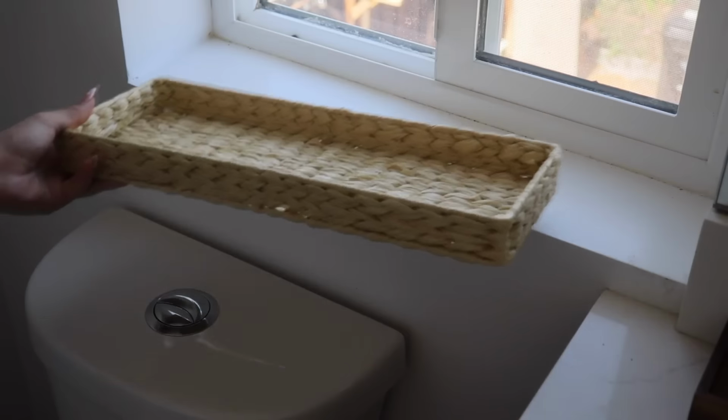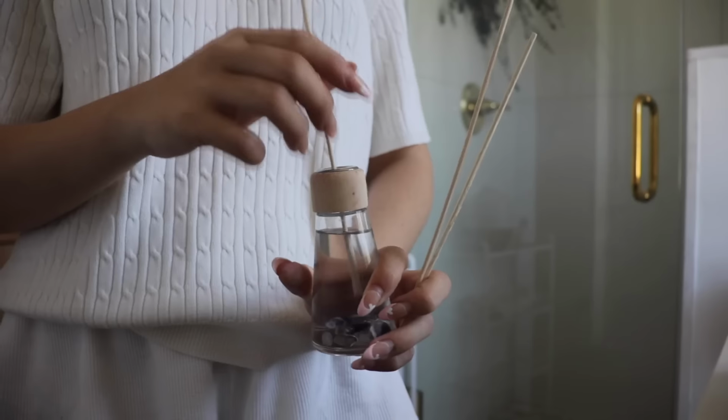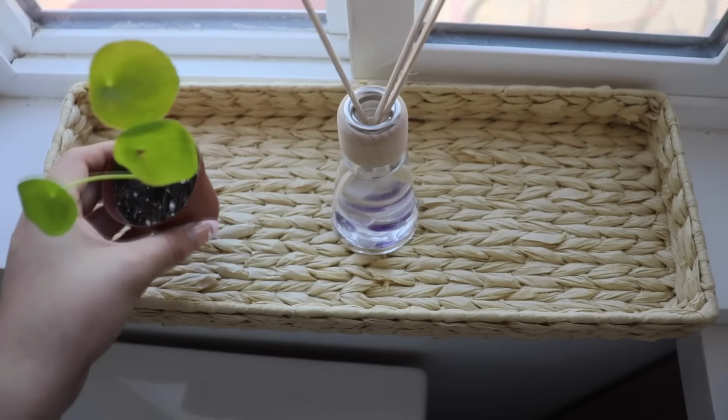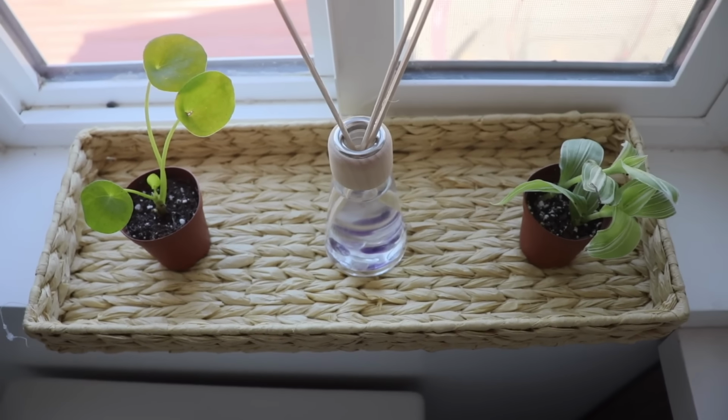Last thing that I needed to do was just add the final finishing touches to the bathroom. I bought this little crystal diffuser thingy. I also got my hands on some new plant babies recently. If you have any cute plant baby names, let me know in the comments below, please. Anyways, it is now time for the finished bathroom tour.